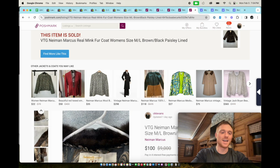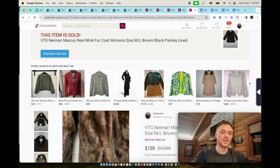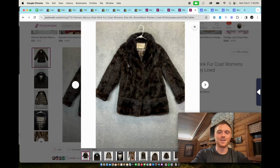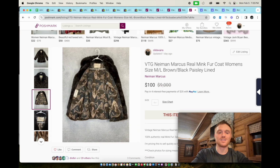Anyway, I had this for a whole year, didn't sell it, had it priced way too high. Ended up selling it for $100, which I was pretty happy with considering I paid like 25 bucks for it. So not a bad sale there. And a Neiman Marcus mink fur coat, which I normally don't buy fur coats. They're kind of a pain. A lot of times they'll have damage. This one was in great shape. It had a paisley lining inside too, which was cool. But always be super careful with fur. It's damaged a lot of the time.